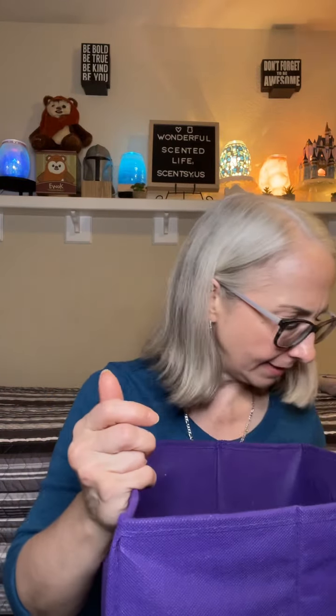Okay, I have some more cherry vanilla. It's so good. I don't think I added it. I need to check. It just doesn't last as long as I would like, but it is such a good scent. And it could just be my sniffer, because my sniffer's crazy.